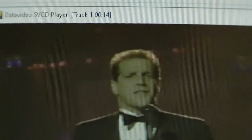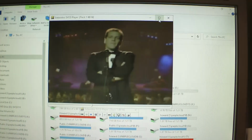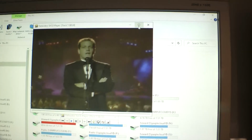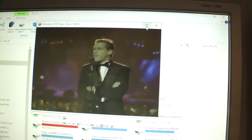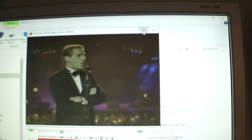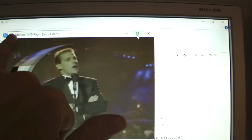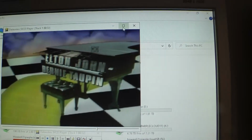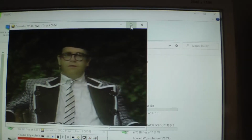Datavideo SVCD player. It actually writes its own software player onto the disk. So the disks you give your client, you don't even have to tell them to load Kodi or VLC or anything. It actually drops its own player right in there. Good Lord. Okay, but now is it going to play the next track, or is it just going to play the first track? There's a good question. I wonder.